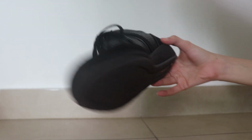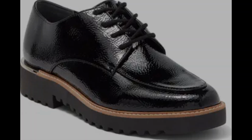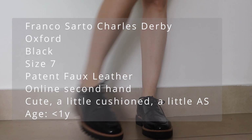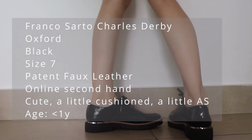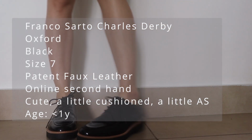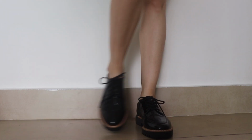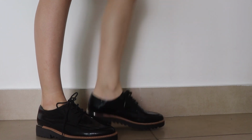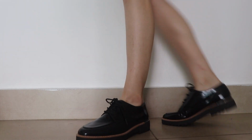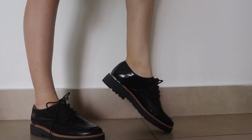Now let's continue with this pair. It's the Franco Sarto Charles Derby Oxford in black. The size is 7. The material is patent faux leather. I got them online, second hand, because I tried them on in the thrift shop, but they had the toe area kind of smashed, so I couldn't really try them on. They were quite uncomfortable to put on, so I had to go online and get them because I figured the rest of the shoe was pretty comfortable, and they were black, so I bought them for the project.